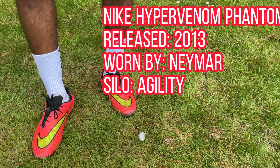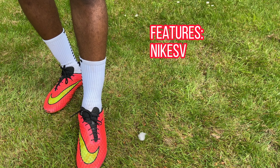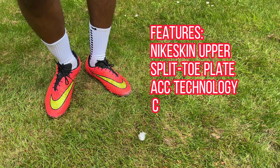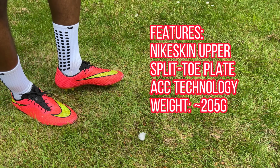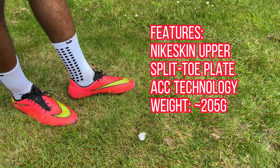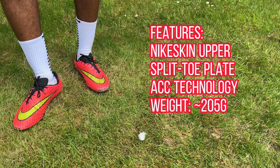Now, as I said earlier, I was quite upset when Nike discontinued the Total 90 series, but in the Hypervenom, we got pretty much the perfect replacement. And in terms of innovation and boot technology, I think the Hypervenom is Nike's poster boy. I think there's not been a more innovative football boot Nike have released that has intrigued my interest as much as the Hypervenom did when it first dropped. And there's lots to love about the first Hypervenom.